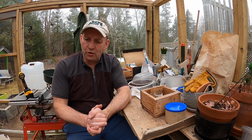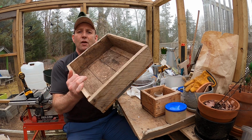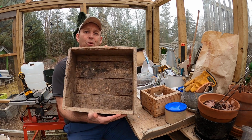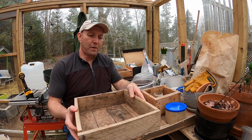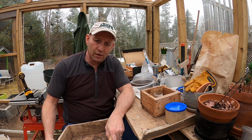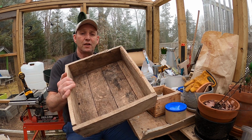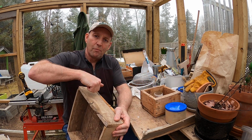What else have I been using? Oh, and pallets as well. So pallets, again, my favourite thing is these seed boxes that I've made from pallet wood, and there's a video up there for you guys who are interested in how to make these. It's really easy, you know, just hardwood as well. Most pallets are.